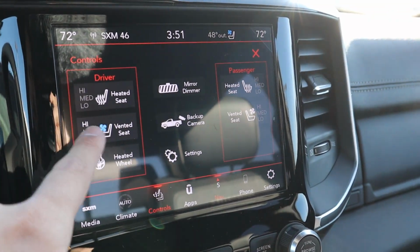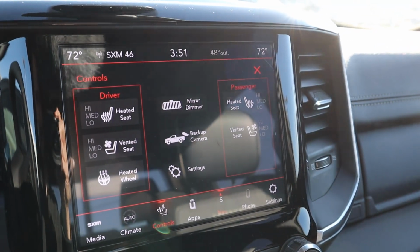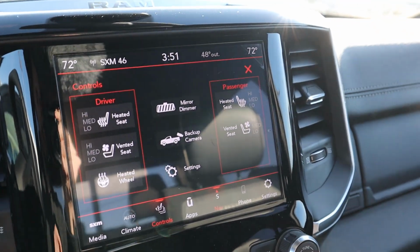Still get heated and ventilated seats, which I didn't mean to turn that on. It's like 40 degrees outside, so don't want that. And yeah, that's pretty much it for the touchscreen.